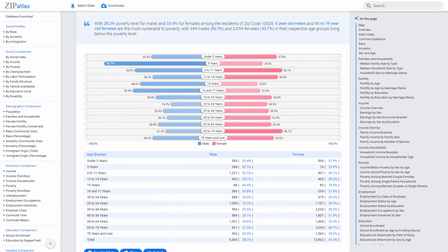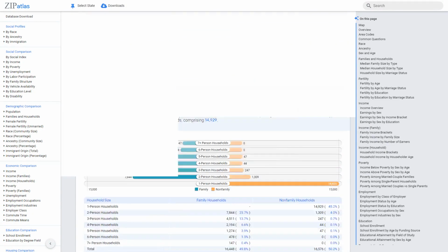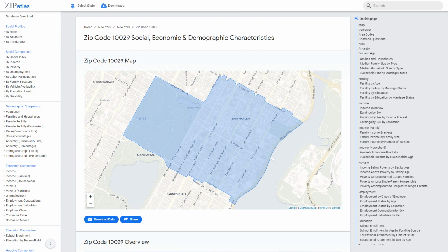In conclusion, understanding the social, demographic, and economic characteristics of a zip code like 10029 can provide valuable insight into the unique makeup of a community.